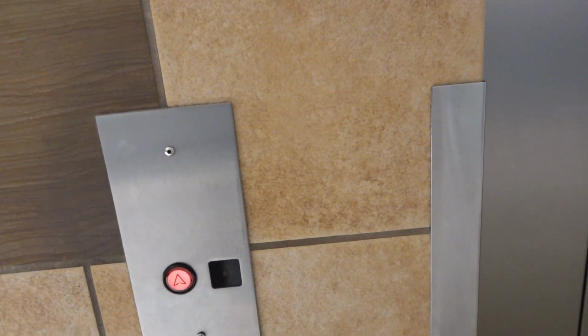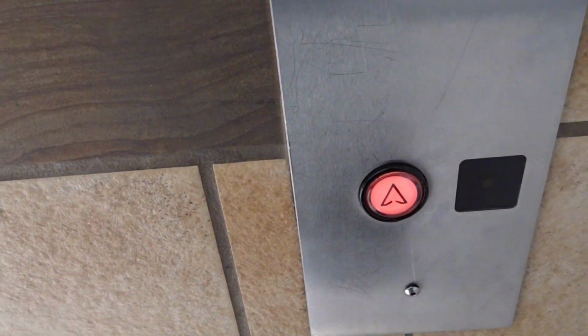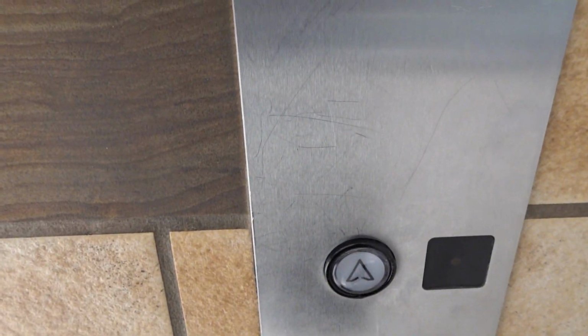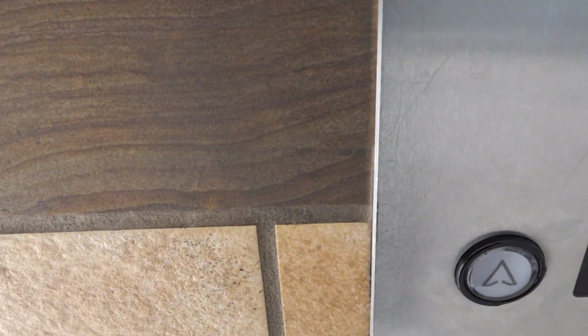I don't know. Is it coming down? It might just be busy. Here it is. I think there should be people in it. And I think it's here. It was modernized in the early 2000s.